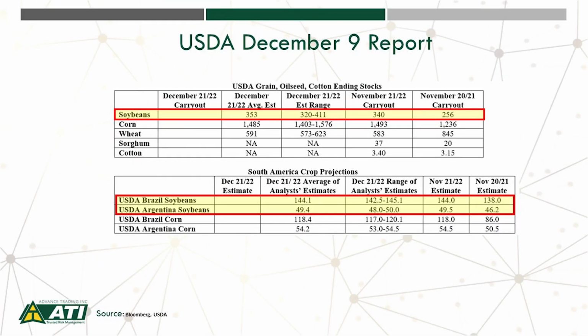Now, the average trade estimate for U.S. soybean carryout is 353 million bushels. Notice in November it was 340 million bushels, so the trade's expecting a slightly higher number. In terms of South American production in Brazil and Argentina, not much change from what the trade was looking at compared to what they were in November.